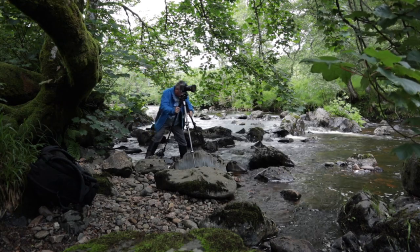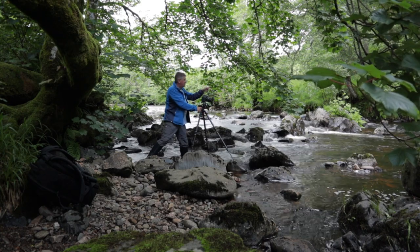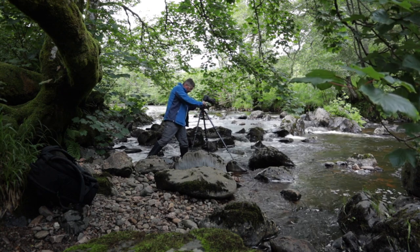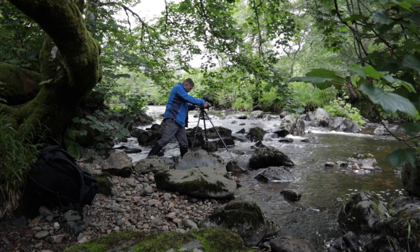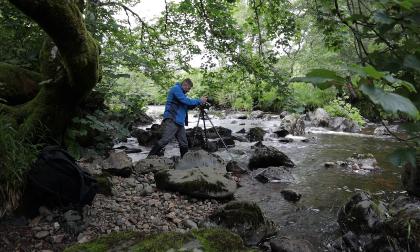I'm just checking the depth of the water as I go. So there is an image here. There isn't an image here because that tree's growing right in front of me. So if I flip my camera over, there's not an image there either. So if I go back here, there's a cluster of rocks just in front of me.